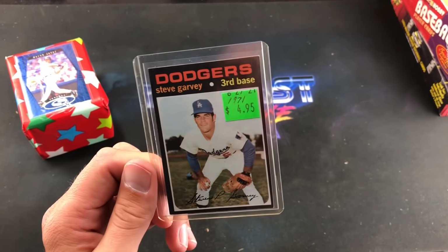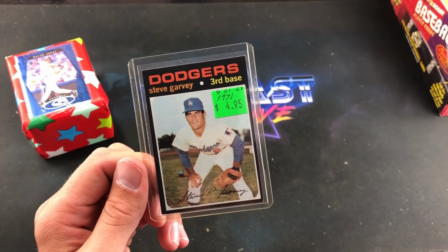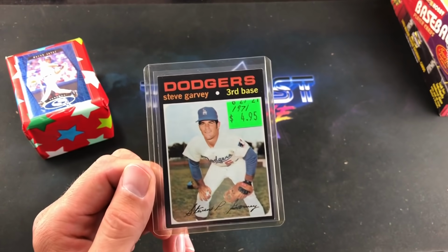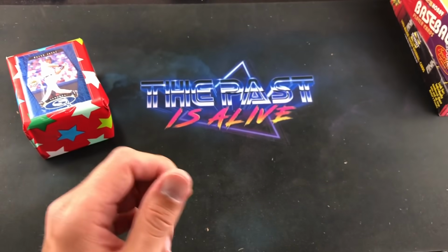71 Topps Steve Garvey rookie card. This one is pretty sharp. It's definitely off center a little bit, but for $5 for a Garvey 71 rookie, couldn't pass it. I'm almost positive this one is in better condition than the one that I already own. So that was a no-brainer. Had to grab that one.